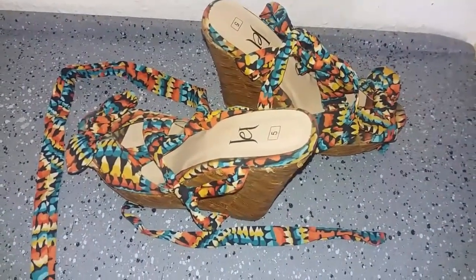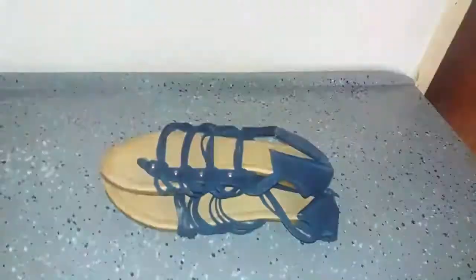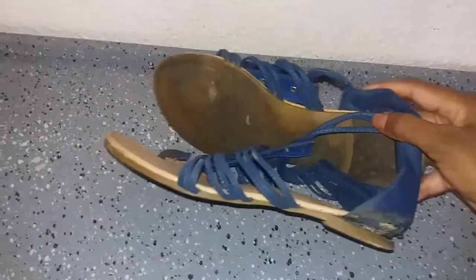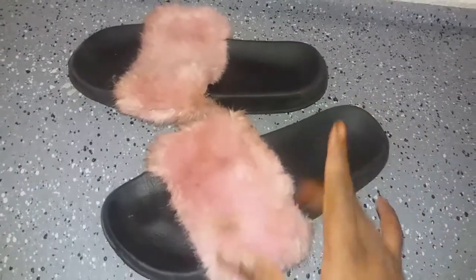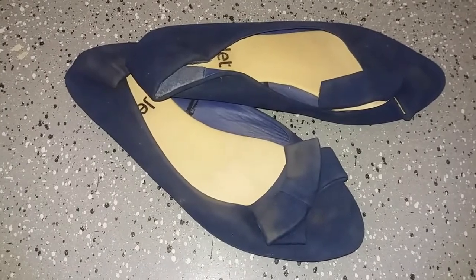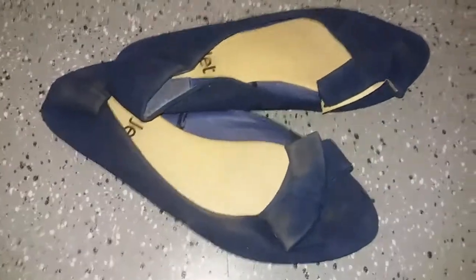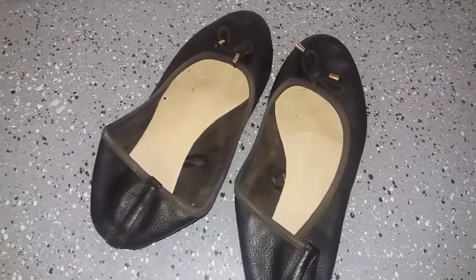And then I have these wedges that my mother bought for me when I was still in high school, so I no longer wear them. They're also going. And this pair of sandals, they are old and torn. I no longer wear them. They're also going. And then I also have these sliders. I no longer wear them. They are so old and they're also going. And then I have these pumps that I've had for so many years. I no longer wear them. They're even old and torn, so they're going. I also have another pair of pumps which I no longer wear, and they're just sitting in kitchen dust, so they must also go.